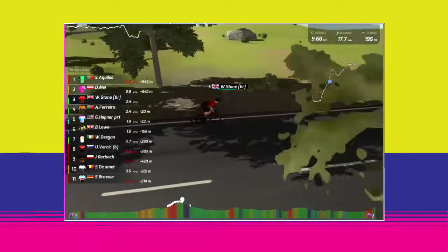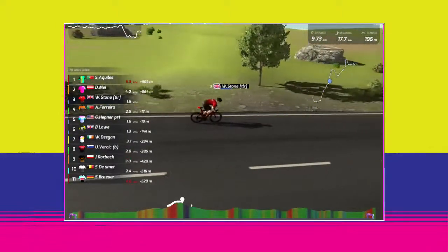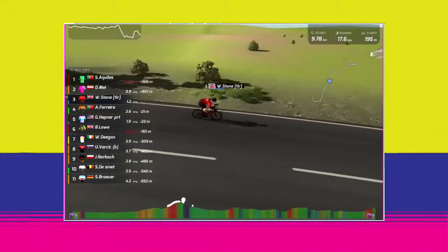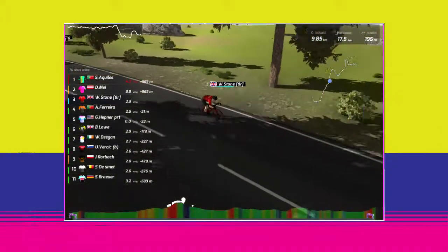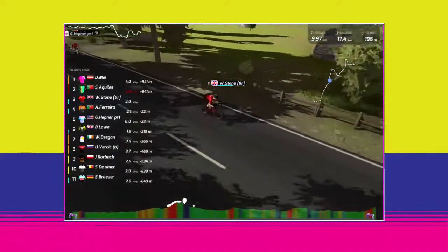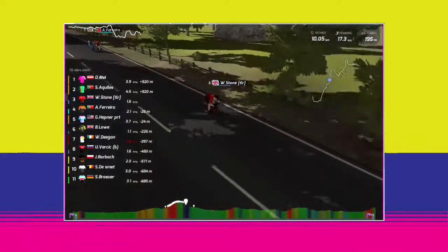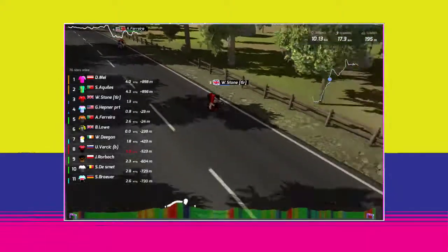Mai and Aquila's there, 950 metres in front. I'm going to discount those out of this race. To have a sort of gap of that size, it leads me to believe, I think, that there's something possibly slightly off with their weight there. So we're going to consider that this is the front of the race, in my opinion: Will Stone, Guy Hepner and Ferrara.